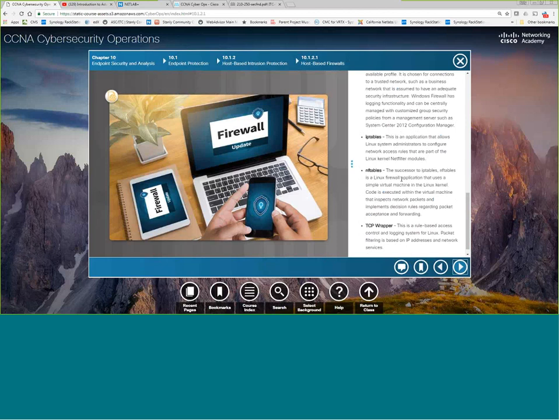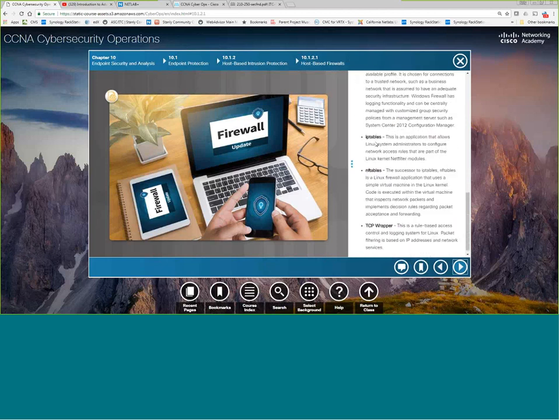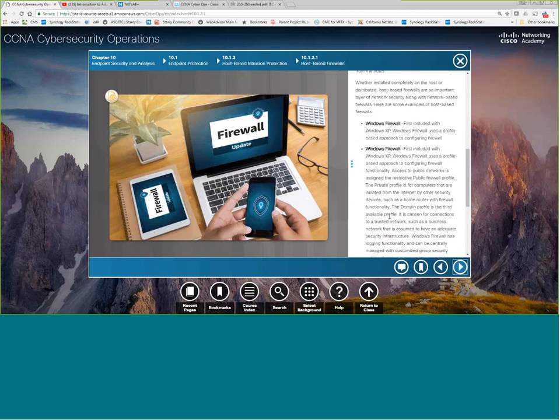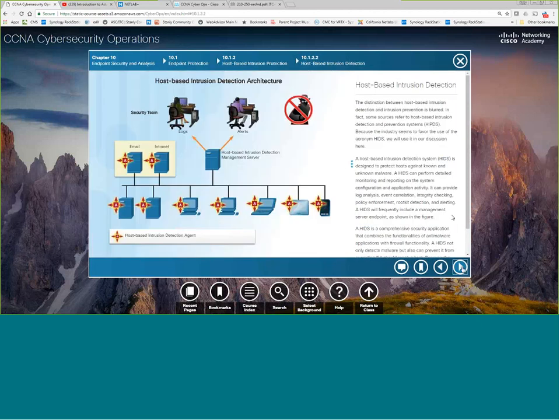Host-based firewalls. Pretty typical stuff. Windows firewall. You've got iptables, nftables, which is the successor to iptables, and TCP wrapper. So all these are different types of host-based firewalls. And I don't think this is anything new. Are there any questions on those?